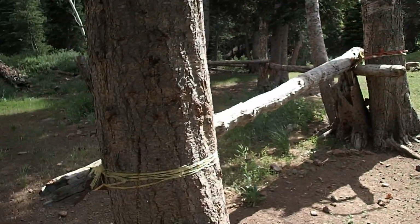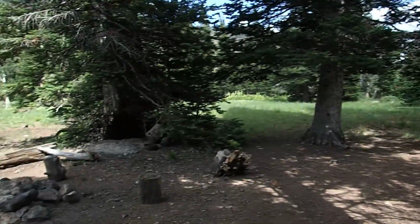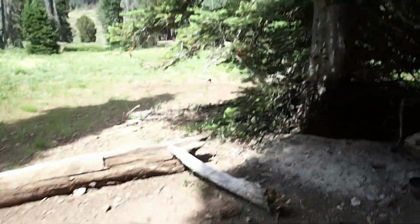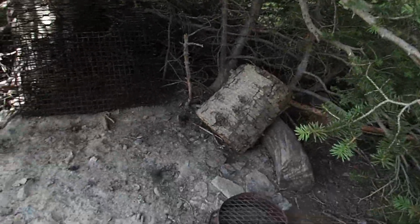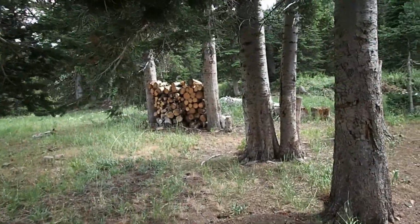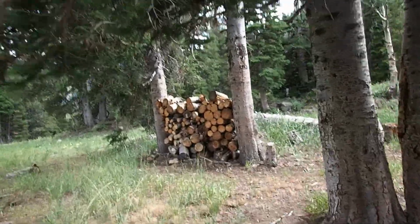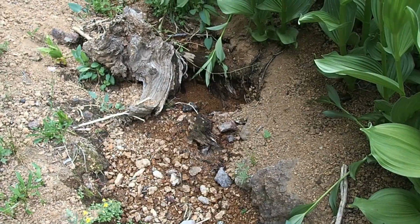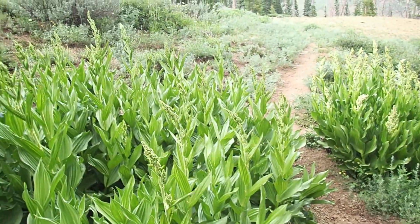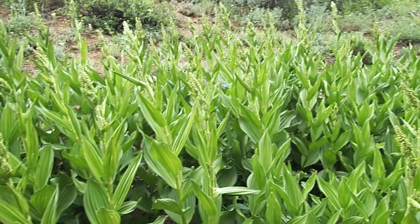Found a very well-used camp. It's even got cooking grates and everything. Big pile of firewood ready to go. This water is about to go away for the season, but the veratrum is a lot healthier looking here, paradoxically. It's not perfect looking, but it's looking good.